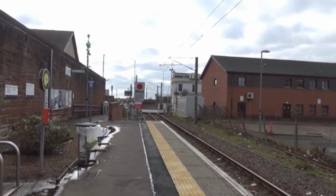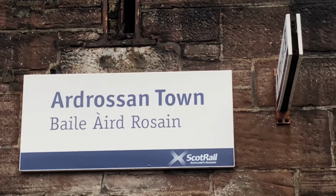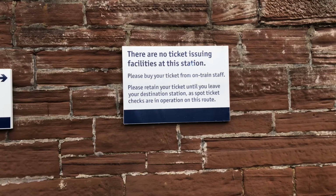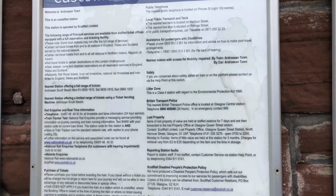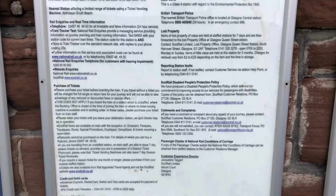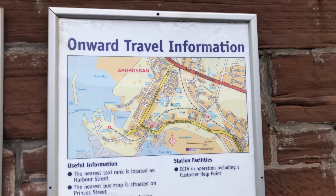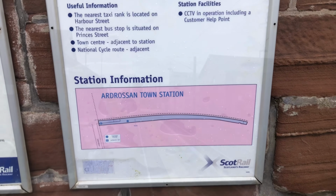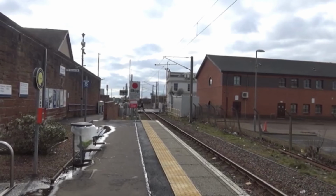Welcome to Ardrossan Town station. The station is situated in the town of Ardrossan in North Ayrshire, on the Ayrshire coastline, and on this part of the line has trains only running between Glasgow Central and Ardrossan Harbour. But on other bits of the line you can get trains going to Ayr and Largs.